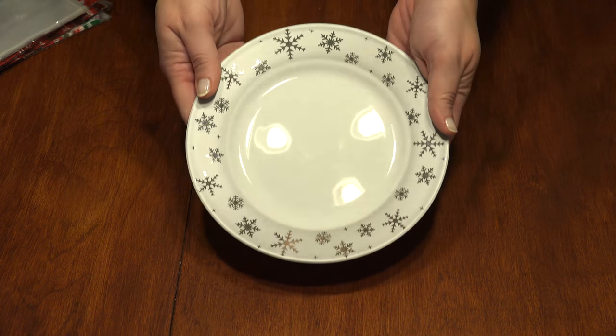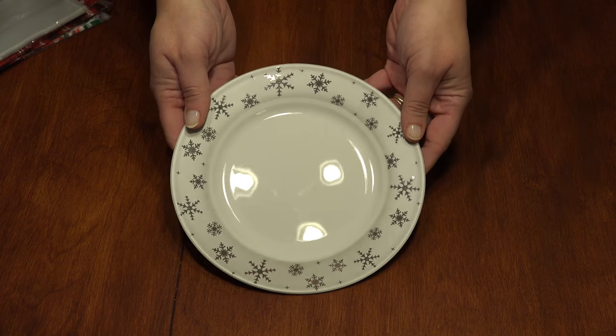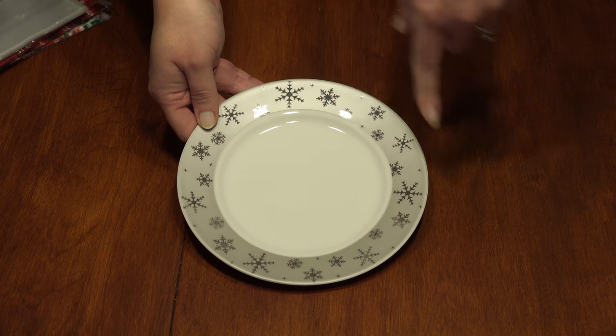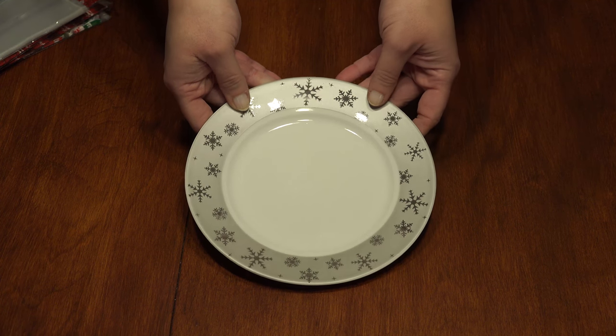Okay, so that's the pet stuff. Oh yeah, and I got this little cookie dish, which I'm sure you'll be seeing in a recipe video. And I just thought it was cute. I like the little snowflakes around the edges.